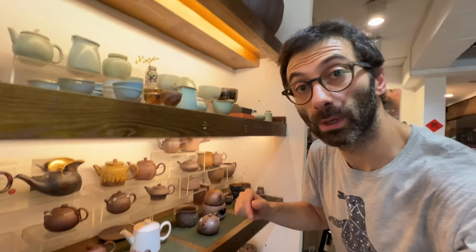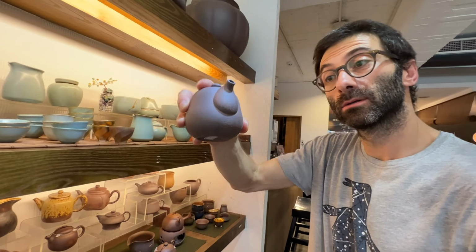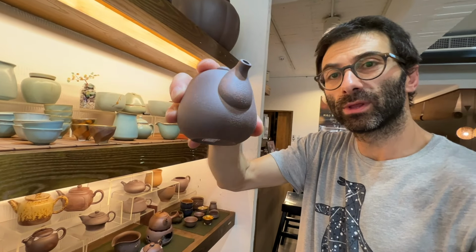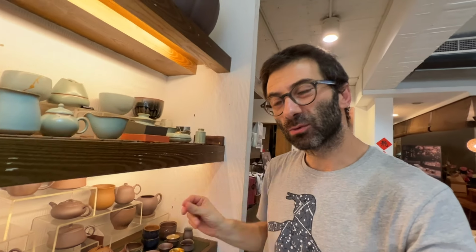Half of the ware is unglazed, with the most common clay being this one here. A dark brown clay with a very rough texture. It really feels like scratching sand under your finger.